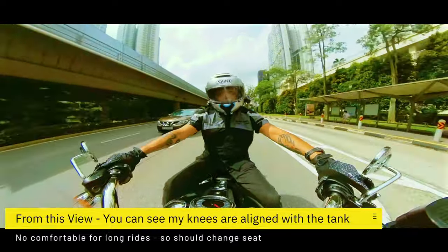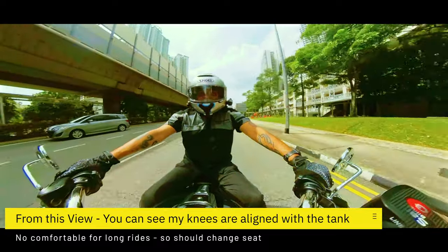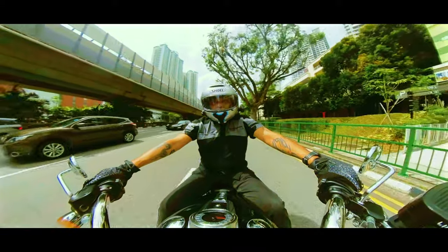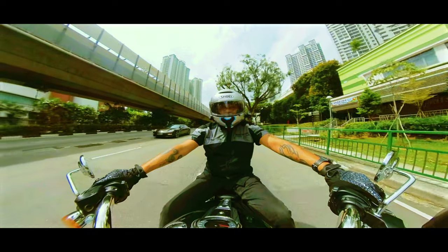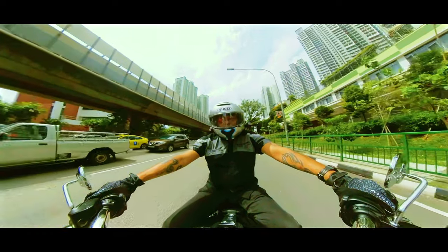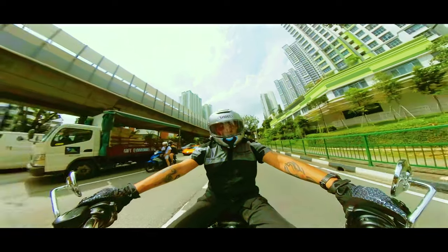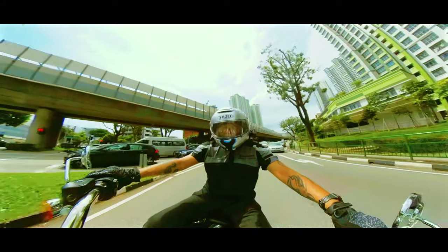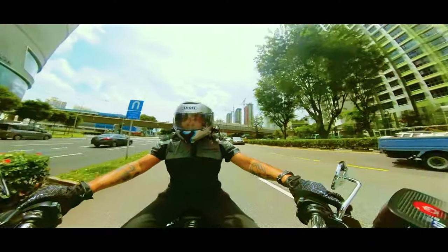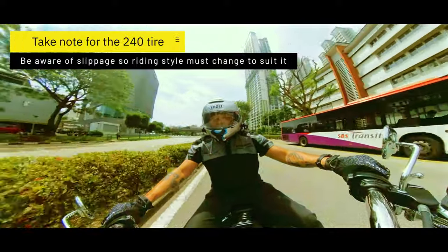It's not too comfortable, but if you're my height, I would suggest changing the seat to something a little bit higher, or that lifts you higher, so that your knees will have a stretch, and then it will be a better so-called triangle, with a more 90 degree seating position.